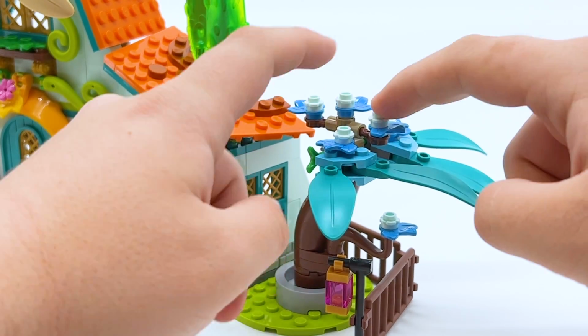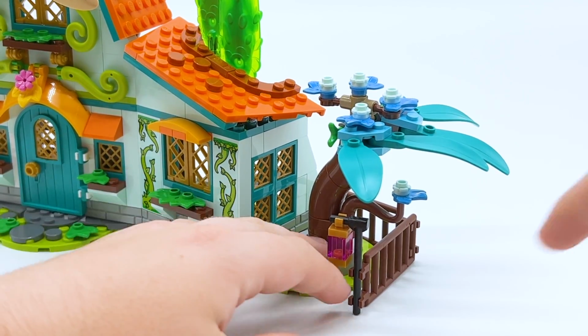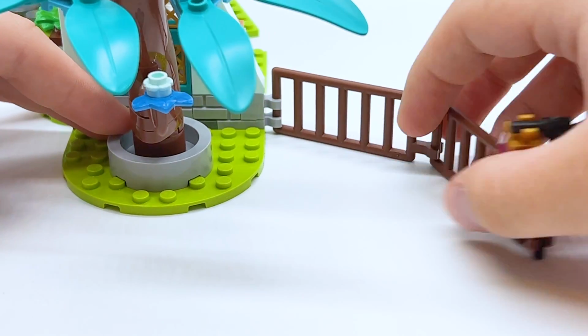But yeah, then we've got a bunch of these little blue flowers right here. And then you can see there's a fence circling this area. Now that's on both sides of the build. You can rotate this out and change how it's positioned if you want.